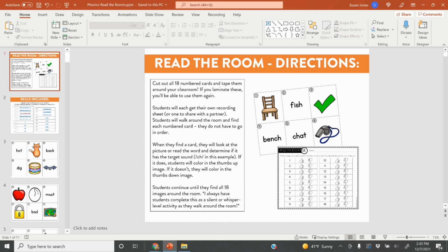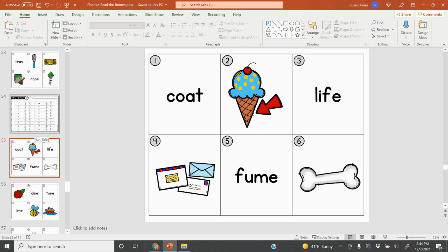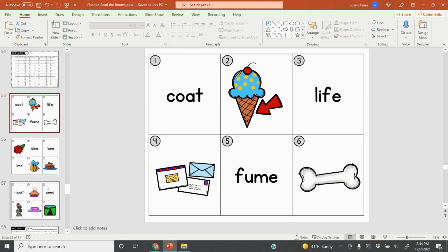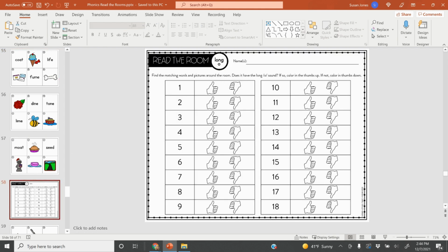So for this one, again, was CH, and for each one, as they would find number one, chair, they would color in the thumbs up because it does have CH. Fish, when they found number two, they would color in thumbs down. So I made this activity with 18 picture and word cards and a recording sheet for all 17 of these different skills. Well, actually, one of my amazing team members, Emily, made these, and I went ahead and formatted them this morning. So here is one for long O. So students, again, the cards would be up. They would have to hear or read and listen for that long O sound. And if it has it, they will do a thumbs up. And if it doesn't, they'll do a thumbs down.